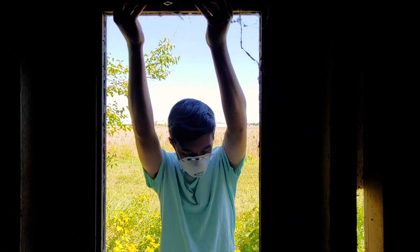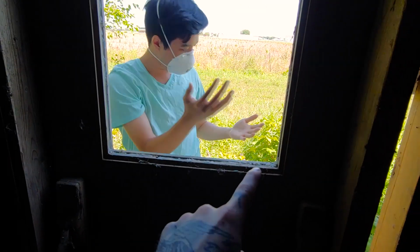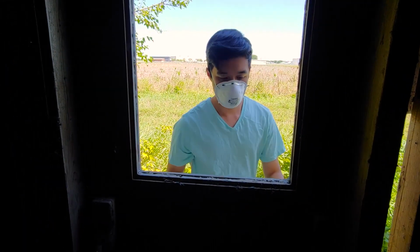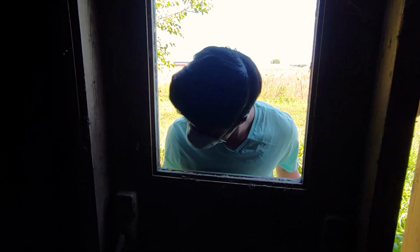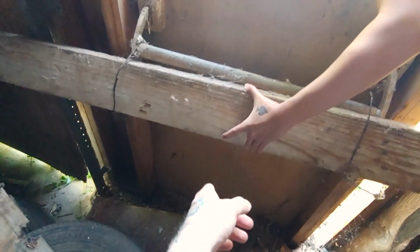So we got the dust mask on. We had to bust out some of the glass around this window. It is a little bit dangerous to get in. It's not impossible, but we just are trying to avoid as much injury and risk as we can. Wait, slide this off. Maybe we can work on this actually. Yeah. Here, slide this off.